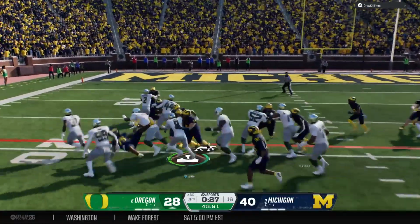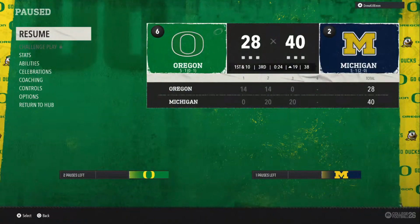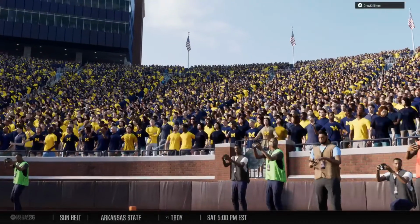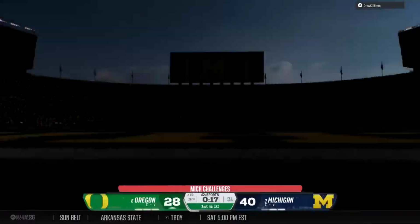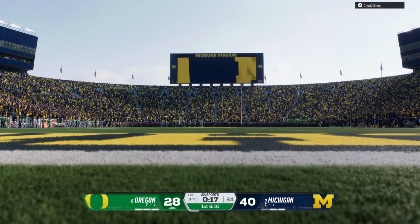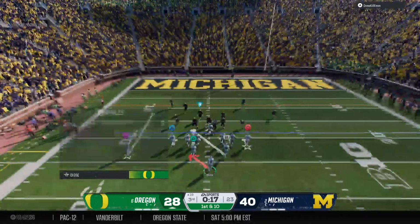Takes the snap and takes off on the run. Tackle, but only after picking up a fresh set of downs. Well, these are the kind of situations you practice every week. You got to be able to get a yard. And the offensive line was able to give them just enough push to convert here on the ground. Clearly, they've done this drill before countless times, and it shows.